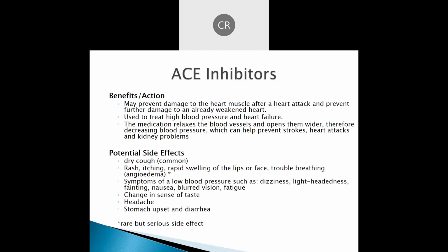Now, potential side effects. One common side effect with an ACE inhibitor is a dry cough. If you're noticing that you have a nagging cough after starting this medication, make sure you let your practitioner know, because there are alternatives. Now, one that's rare but more serious is called angioedema, and that's a rash, itching, rapid swelling of the face or lips, or trouble breathing. Of course, go to the hospital right away or call 911.